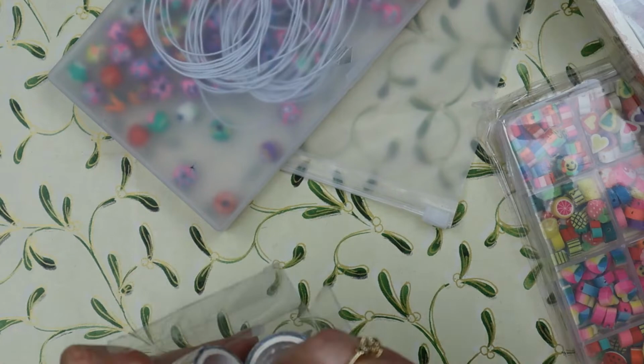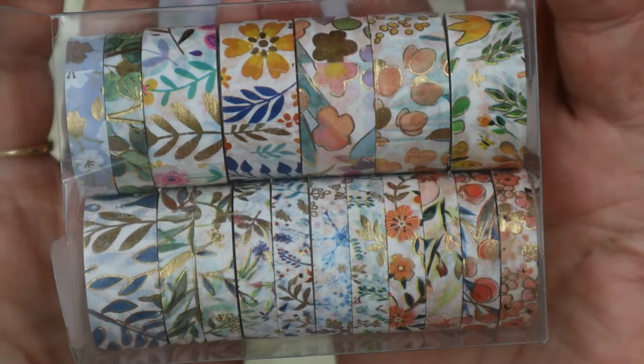You know, it was an Amazon Prime deal. It was like $5, I think, and I got all of these, if you can see them in there. And there's the wide ones here and then the thin ones there, but they're all beautiful, like gold foiled flowers. So it was okay. It was a good buy, $5, and I'll definitely use them.